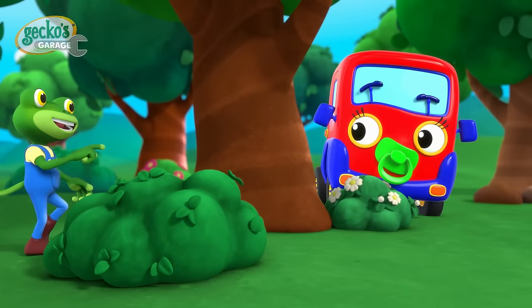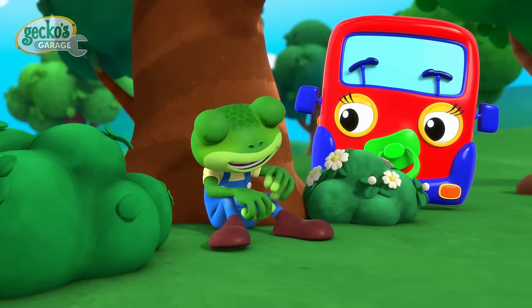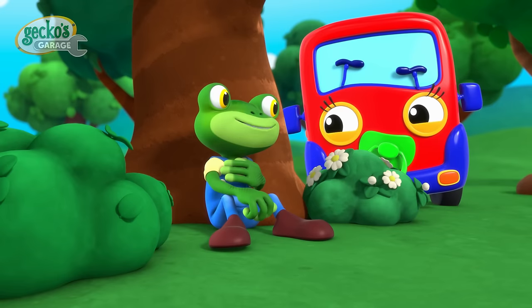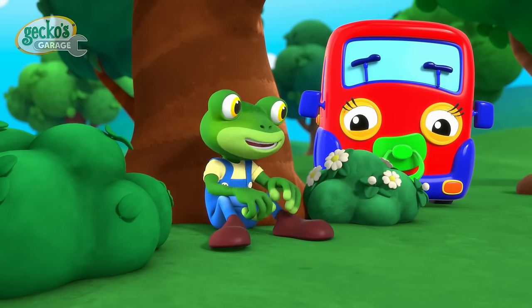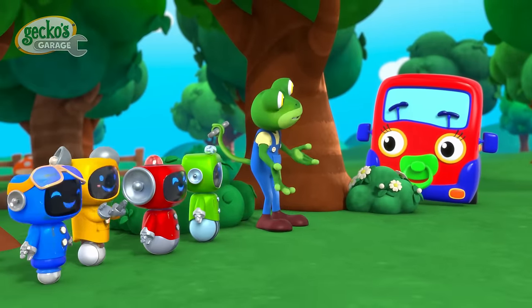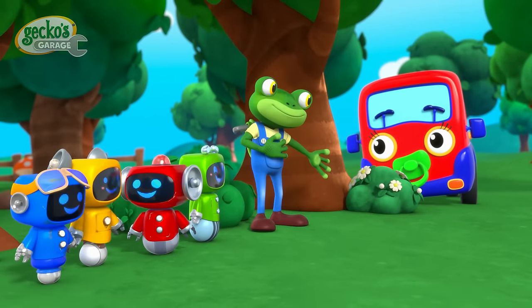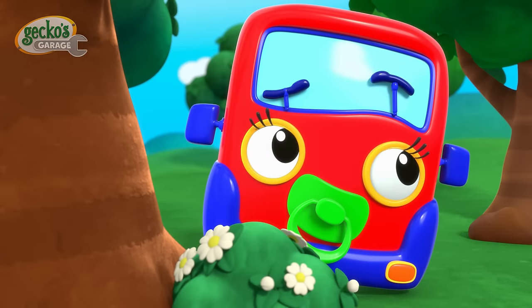Huh? Are you hiding, Baby Truck? Is it because you're nervous? Guess what? Me too. It's your first time at the garage. We wanted to make your visit extra special. I'm sorry if we frightened you, but I promise we'll take extra special care of you. Is that okay?